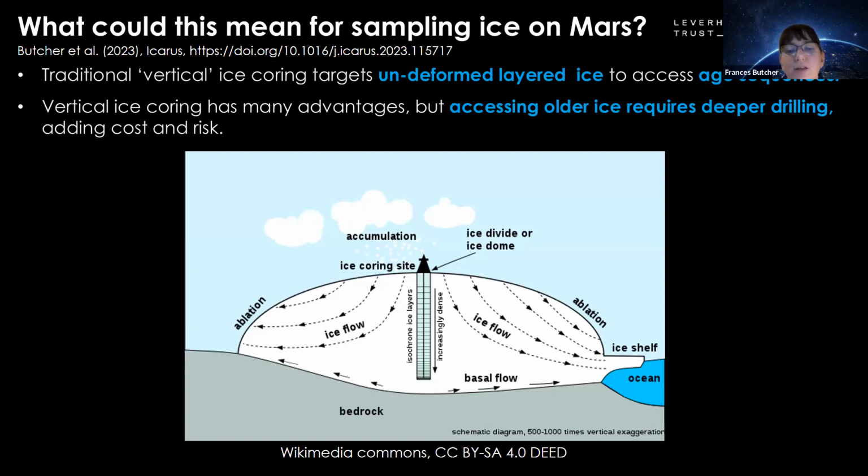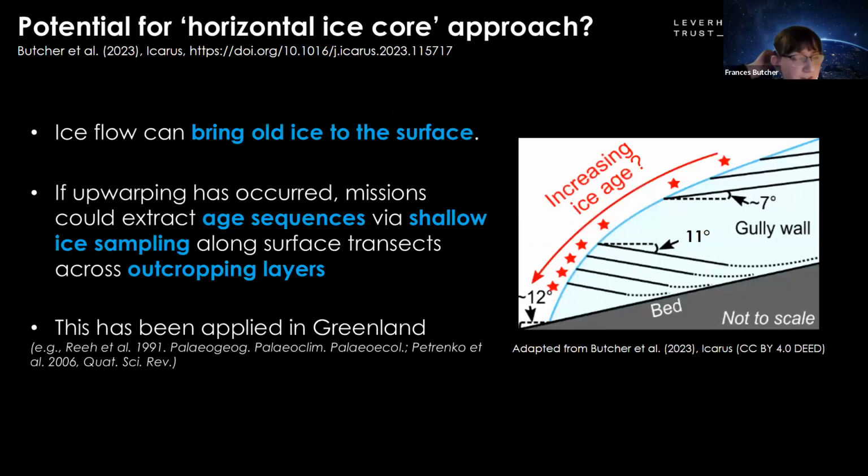So as we move towards these more complex missions to Mars, we might need to get a bit creative and think about whether there are other ways that we could potentially reduce the cost and risk of this kind of activity. Maybe it is going to be best to take a vertical ice core, but maybe there are other techniques that we could use as well. What this glacier invoked for me is that we might actually be able to deploy more of a horizontal ice core approach that might mitigate the requirement for really deep drilling.